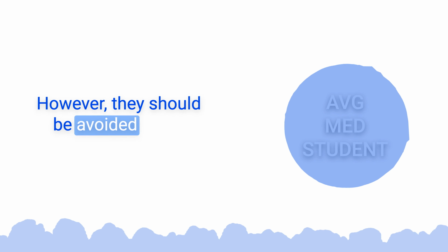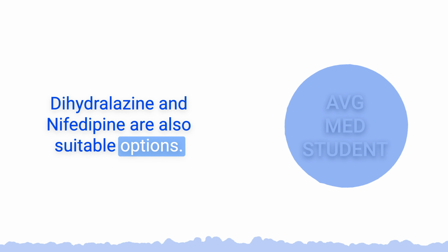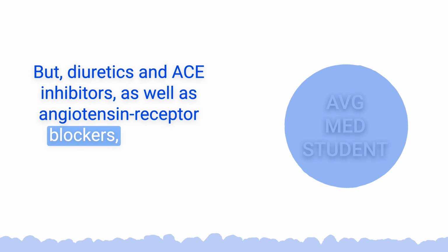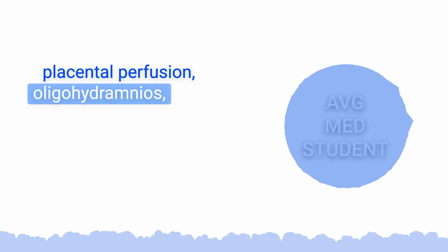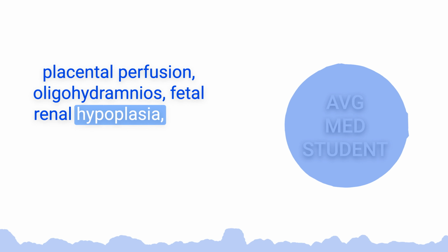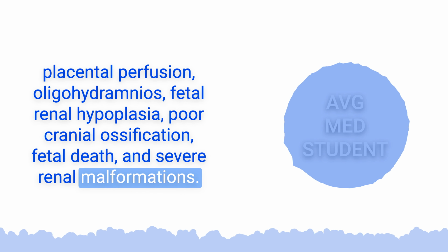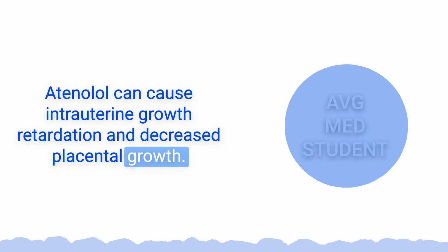However, they should be avoided in the third trimester. Dihydropyridines and nifedipine are also suitable options. But diuretics and ACE inhibitors, as well as angiotensin receptor blockers, can lead to significant harm, including reduced placental perfusion, oligohydramnios, fetal renal hypoplasia, poor cranial ossification, fetal death, and severe renal malformations.